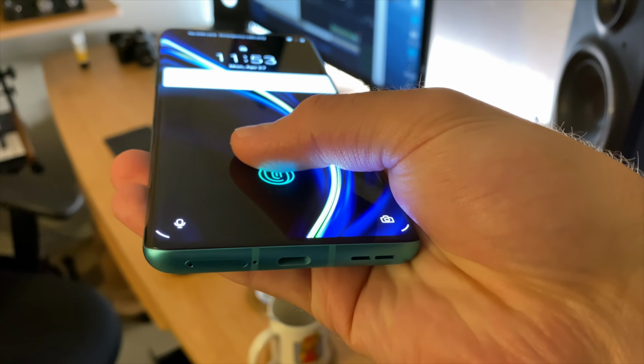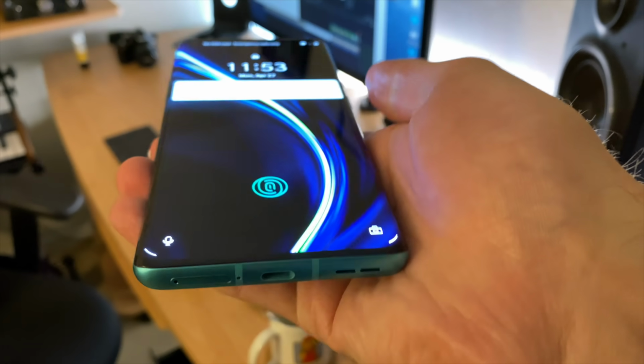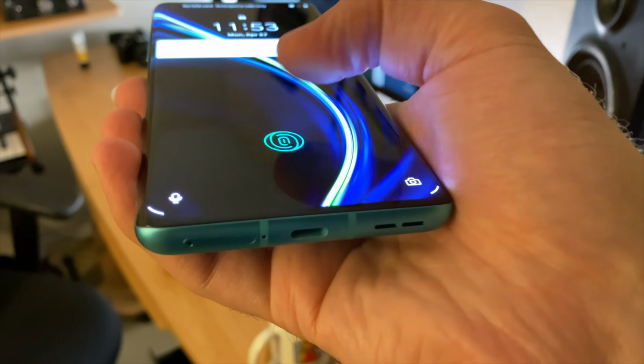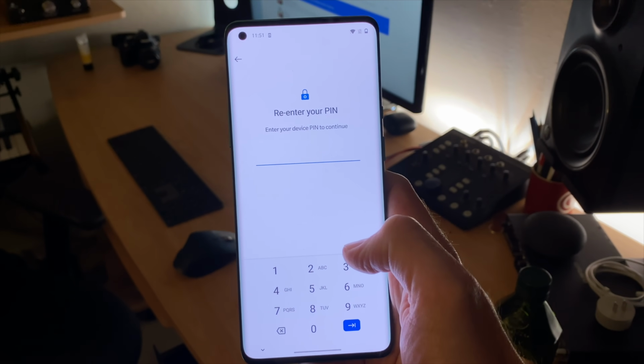Under the display, there's an optical fingerprint sensor. I wish OnePlus would have gone for an ultrasonic sensor here. The sensor is fine, but it's pretty slow and it regularly didn't recognize my fingerprint. A better sensor would have been especially appreciated given the fact that there's no secure facial recognition here, just the regular recognition through the front-facing camera, which I don't recommend using.